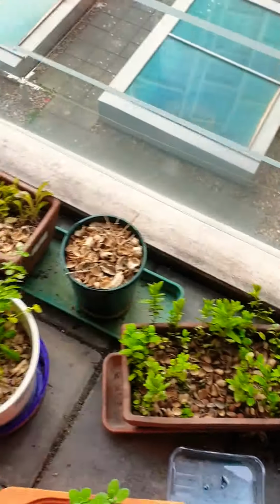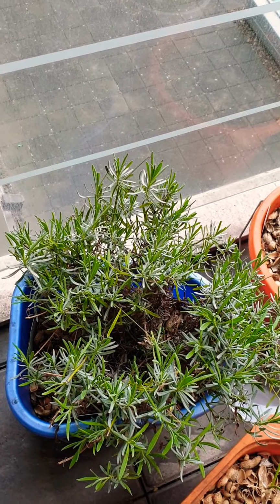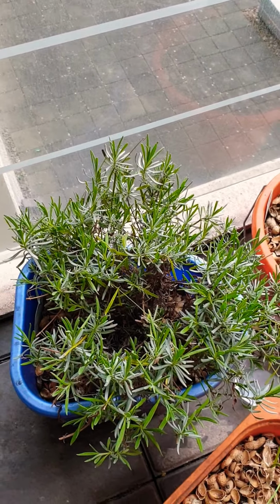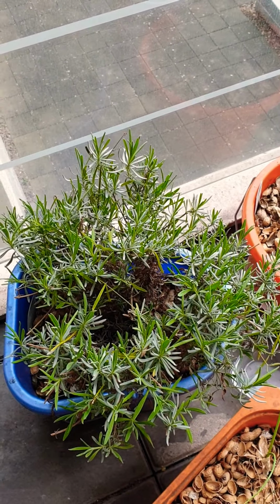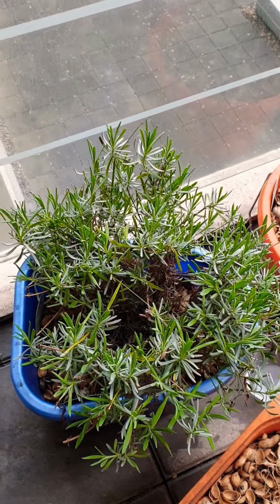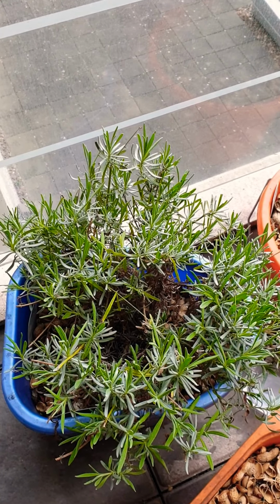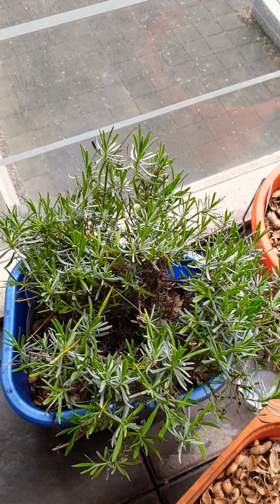Number 6, I would say, is lavender. Lavender is, I think, a Mediterranean plant, so I wasn't sure that it would survive on my balcony, but it's been here for almost 2 years. The space where it's at is the section of the balcony where it gets the most sunlight, so it does need maximum sunlight.